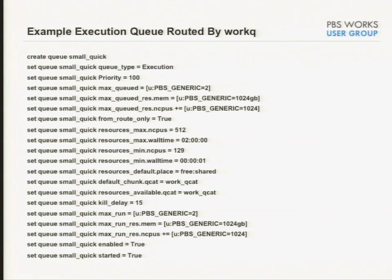This is a quick sample of one of our execution queues for the Workq routing queue. The only thing I wanted to point out is we do set the max in CPUs and the min in CPUs, so we contain what can actually get into this bin. We also put caps on the memory, and we don't lock the memory down. We actually tried locking the memory down on the node really tight and ran into problems because the users had a lot of misbehaving applications. Some were using more memory than they should have been, so we had to bump that up higher than we would have liked. But that's just a case of living in the real world. Not all the applications are well behaved.